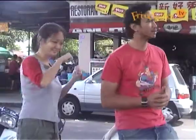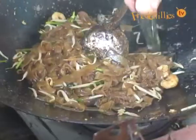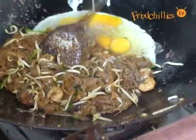Let's go. If you feel like something rich and oily in the morning, you can't go wrong with char kway teow. Here, it's fried fast and furious with lip-smacking fresh sea hum. Okay, folks, you know this is going straight to your hips, right? Look at that texture. It's like a 3D oil painting on a plate. Char kway teow on the fly!